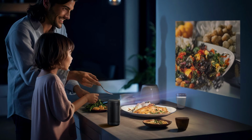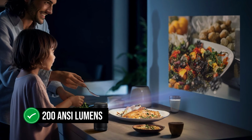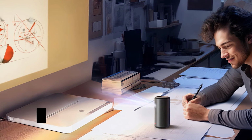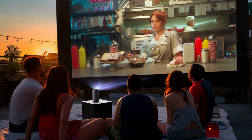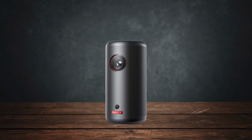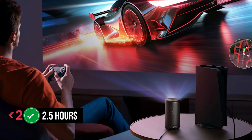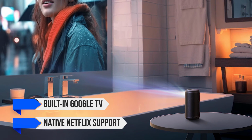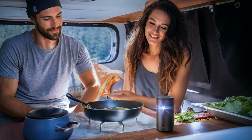Other than that, the overall image quality is superb. The brightness is rated at 200 ANSI lumens, meaning it gets plenty bright for moderately lit rooms. It provides a fantastic viewing experience even if you're outside and watching movies in the evening. You also get 90% DCI P3 coverage, meaning colors are accurate and punchy. It even has a built-in battery that can run for 2.5 hours. On top of that, it has built-in Google TV and native Netflix support. The 8-watt Dolby digital speakers also sound great, even if they're lacking in bass.